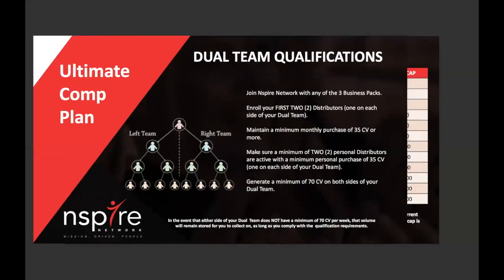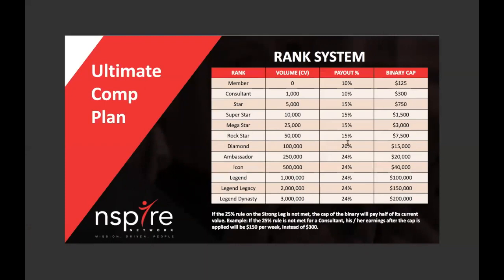That's pretty cool. So let's talk about the rank system. We went over it a little bit, but I'm going to show you why it's very powerful.